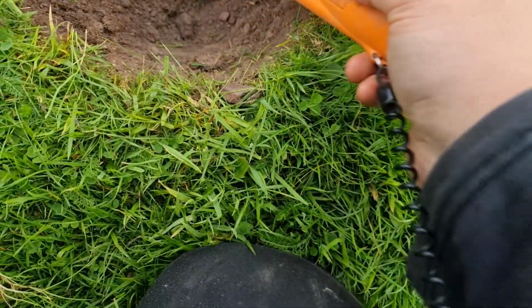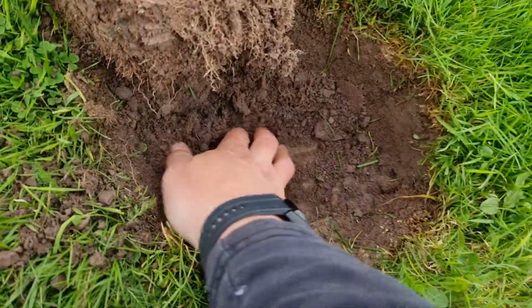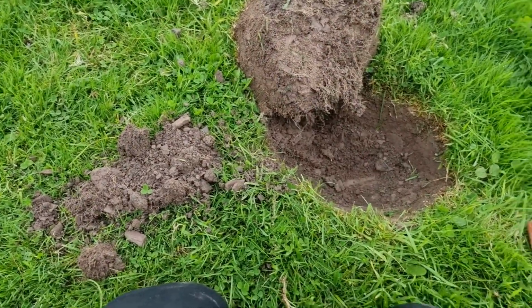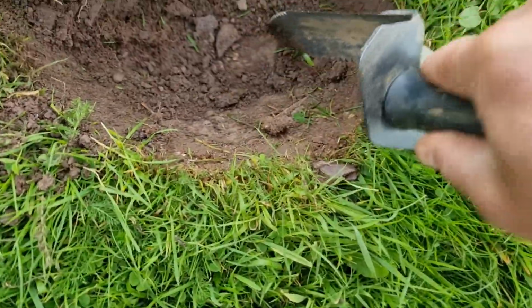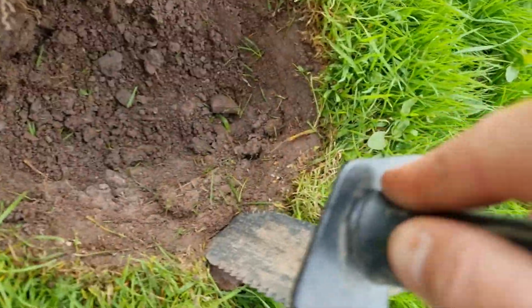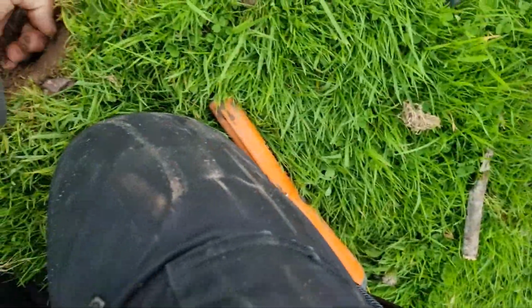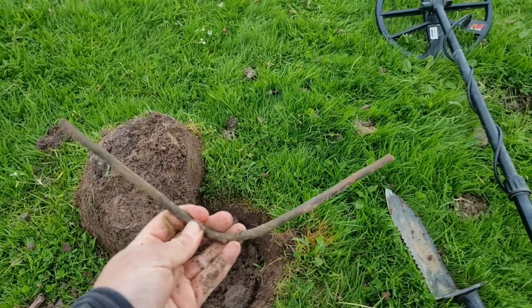I'm not saying it's going to be another ring, but it's a very similar sort of tones. Taking my gloves off now as well, haven't I? Just getting my trowel. Big stone there. Oh, there it is, look. It's not a ring. Ah, there we go. That's what it was.